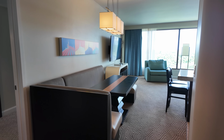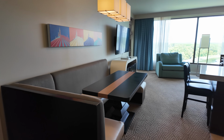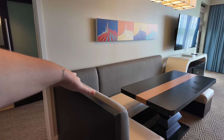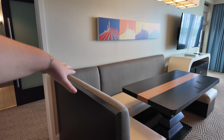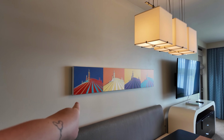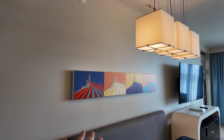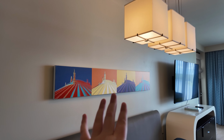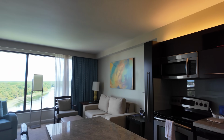But continuing along into our common space area, I guess you can say, we have our kitchen table here. This booth looks like it could seat like 6 people. This could seat a lot of people here. We've got a Space Mountain painting artwork, which is perfect for our view, which I'll get to in just a moment, because that's the part I'm most excited about, of course.